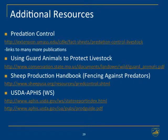The Sheep Handbook has really good fencing information in it, and it's applicable for cows or horses or anything, not just sheep. And then the USDA websites give an overall report statewide of incidents that they've had, and they've also got some good publications on fencing and what to do for protection. So I believe that is it. If anybody has any questions.